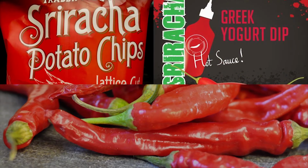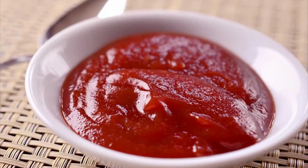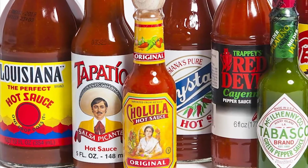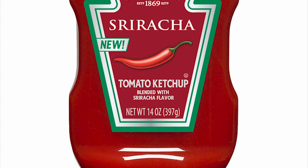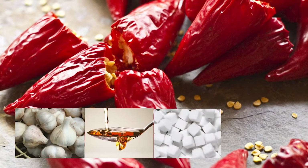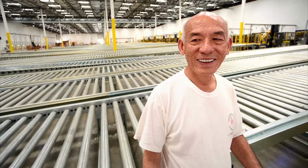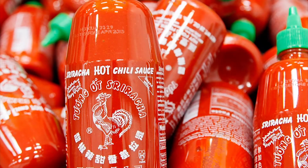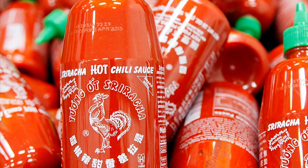From chips to dips, and from soup to nuts, sriracha is hot. Sriracha has become sort of this mainstream style of hot sauce. It's almost like the new ketchup. And in some cases, it is ketchup. Sriracha is made from chili peppers, garlic, vinegar, sugar, and salt. Its popularity in the U.S. is due to David Tran, the founder of Huy Fong Foods. Tran, a Vietnamese immigrant, developed what's commonly called rooster sauce, the first name in stateside sriracha.